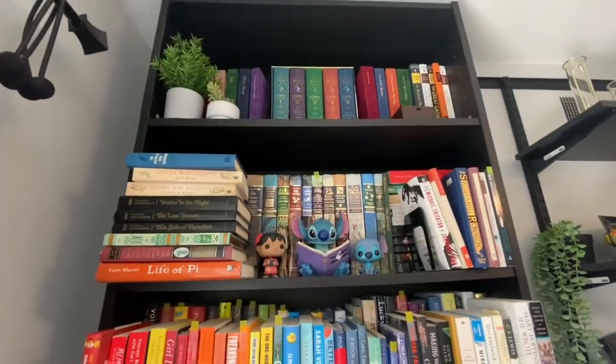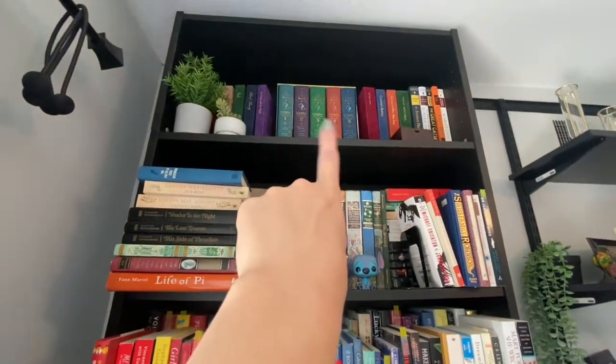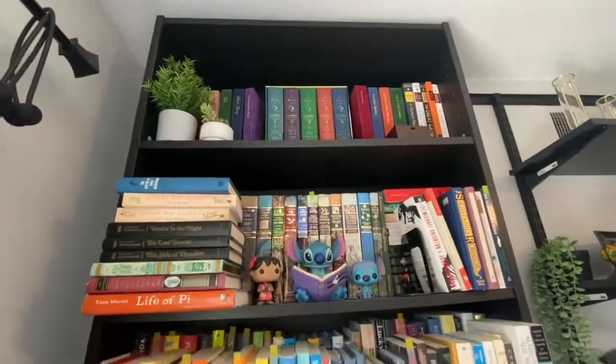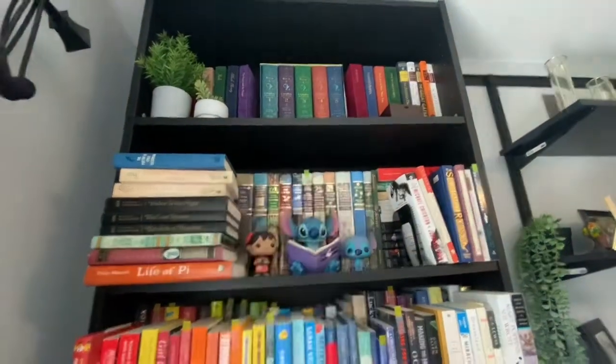I need to just pare down. Like, I already know I'm probably going to get rid of that Wizard of Oz collection because I have that whole Wizard of Oz collection. So we don't need to.